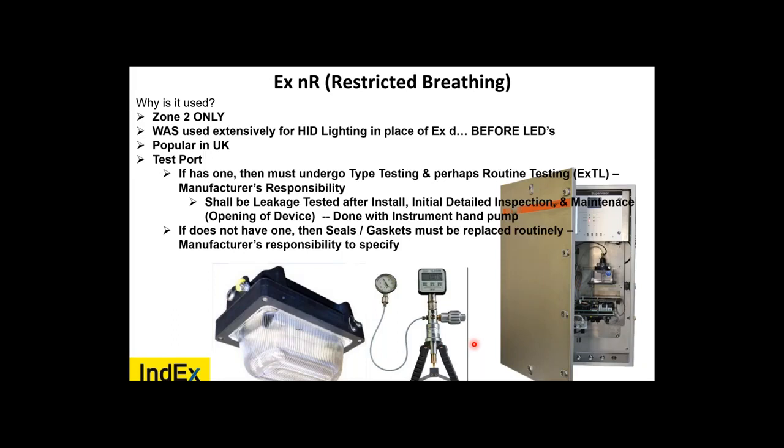If it does not have a test port, well, then the seals and gaskets must be replaced routinely, and it becomes the manufacturer's responsibility to specify that. Now, let me tell you, if you've ever dealt with lighting that doesn't have a test port, you have to change the seals every single year, according to some manufacturers. I've been on some facilities that are 20 years old. How many times in 20 years have they changed that seal that was meant to be changed 20 times? Zero. Absolutely zero. So what are we looking at? Serious source of potential ignition. Manufacturer pushing all responsibility to the end user.